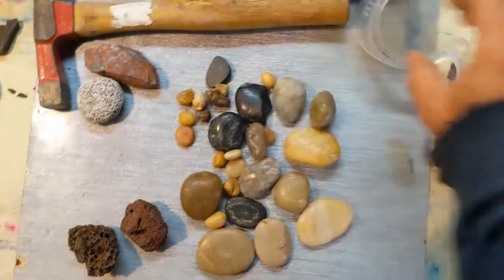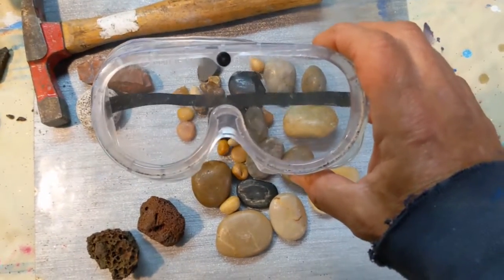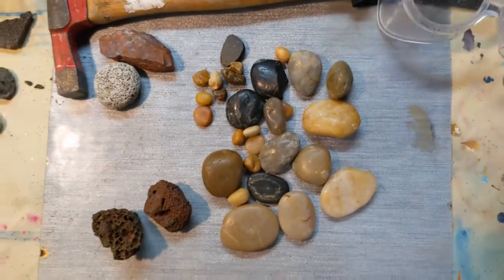And whenever I do that kind of thing, I make sure that I wear eye protection goggles so that chips from broken stones don't fly up and hit my eye. It's very important because it would happen. So you have to have those too.